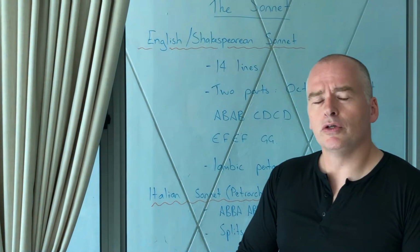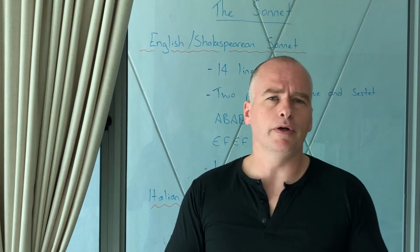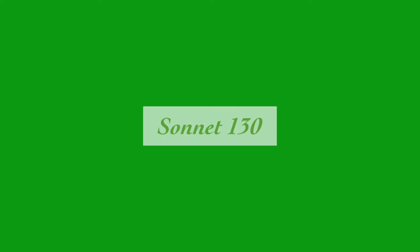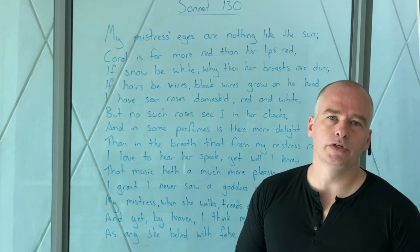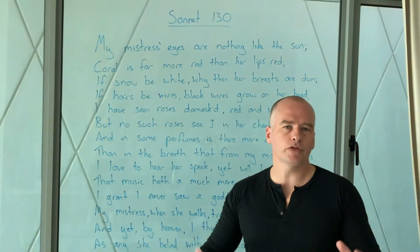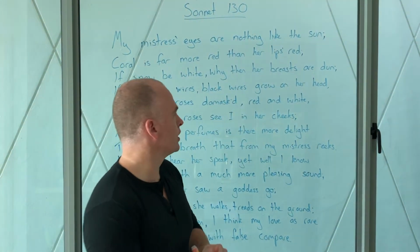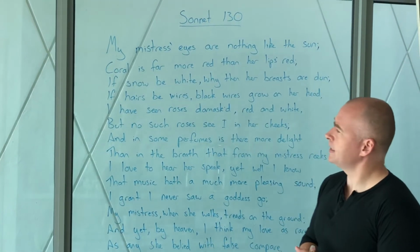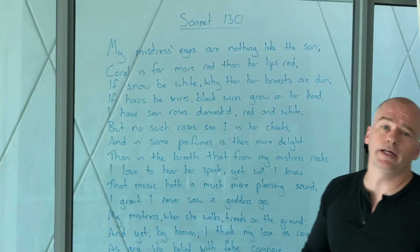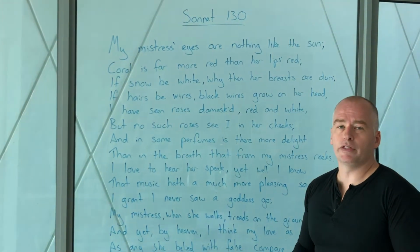Let's go now to look at a sonnet and consider whether it's a traditional English one or an Italian one. Sonnet 130, a famous poem by William Shakespeare as part of the collection of the 154 sonnets that he wrote and was commissioned to write during his lifetime. So since it is a Shakespearean sonnet, we expect it to follow that same structure that I just talked to you about. Let's have a look and see if it does.